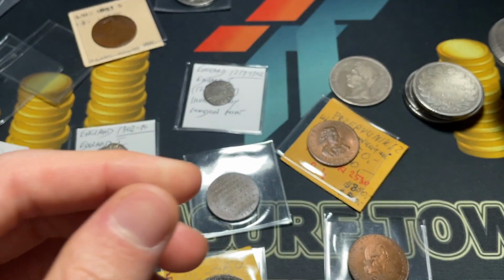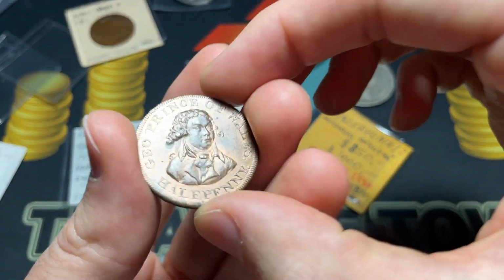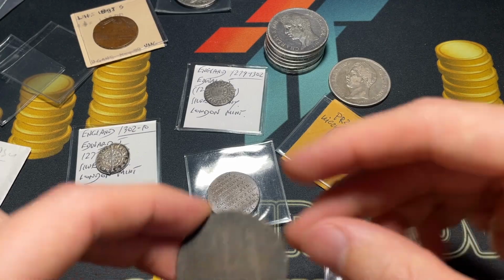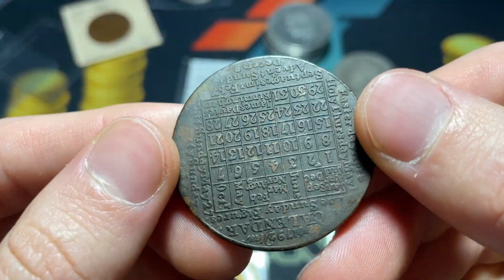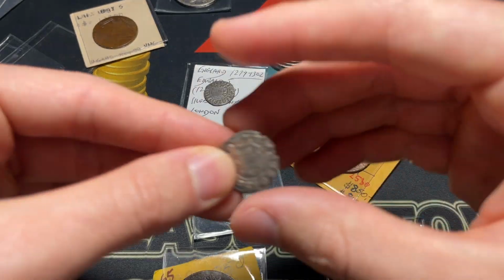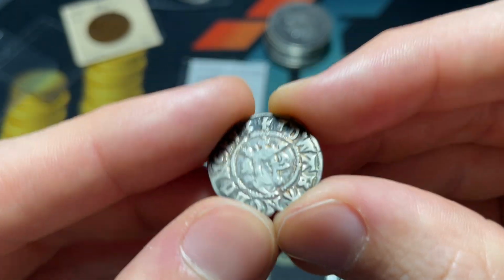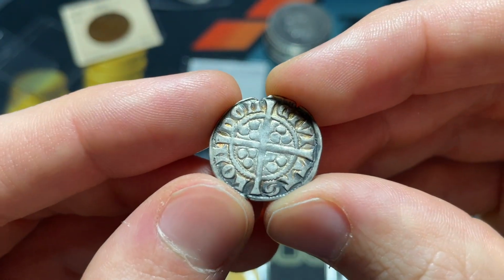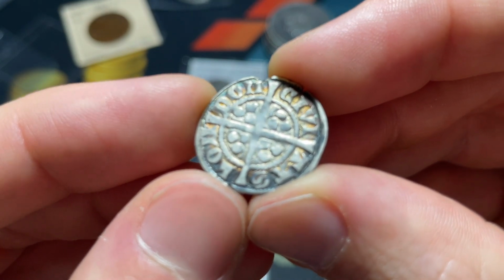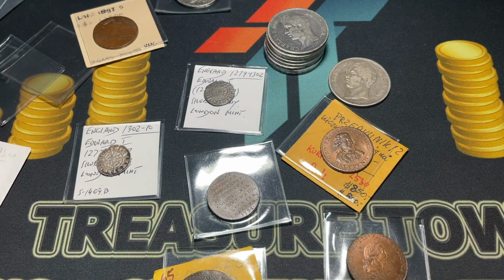So that's going to be the conclusion of this video. I think my favorite items are some of the beautiful half pennies here. I'm also a fan of the French 5 francs, but they're a little bit more common. I mean, this calendar item is fantastic. The toning on this penny of Edward the First is beautiful, and so, you know, just a lot of cool items in front of us.